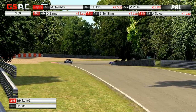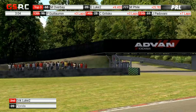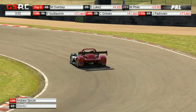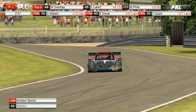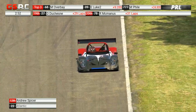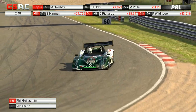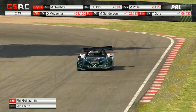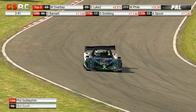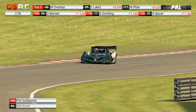Andrew Spicer's behind him in 12th. I feel like maybe Spicer could have seen a little bit more, but couldn't avoid some of the problems today. He still hasn't really fallen too far back, because he started in 13th, so he's actually gained one position. Then we've got Phil Guillaumin out there in unlucky number 13. He's actually 3 laps down instead of 1 lap down. Guillaumin, we haven't really paid attention to him, so I'm not exactly sure what has affected his race, but judging by the damage, I mean, put 2 and 2 together.